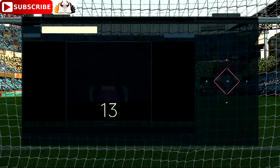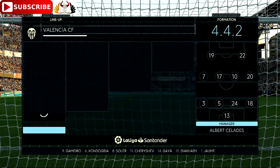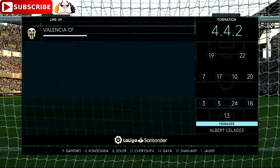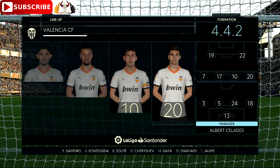Valencia will go with this team today. Jasper Cillessen plays in goal. Ezequiel Garay starts with Gabriel at the back. Gonzalo Guedes starts with Ferran Torres in midfield. Rodrigo starts with Maxi Gomez in attack.